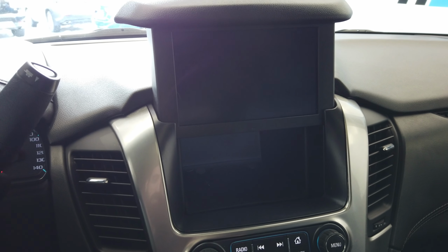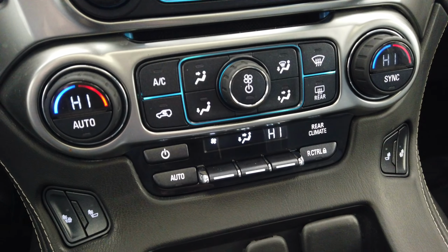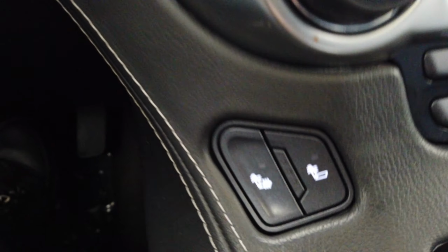Compartment back here. Dual climate control, heated seats.